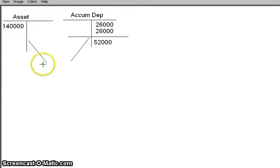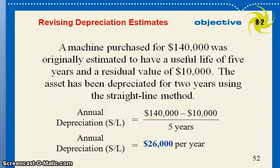So this is the point that we're going to have a change. Let's get to the next slide. This is our net book value today, right? After 2 years of depreciation, it is worth $88,000 to us. Okay, back to the PowerPoint. So now what happens?